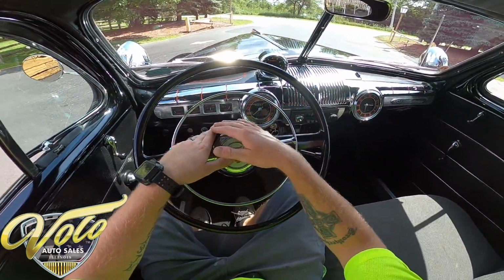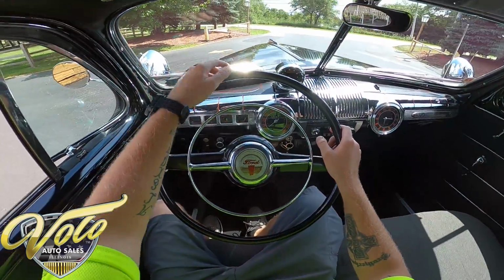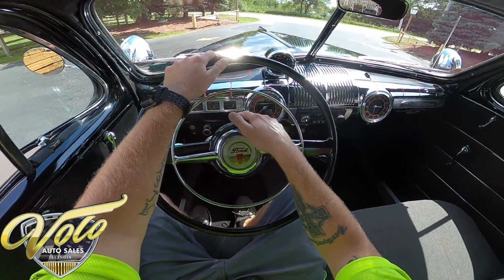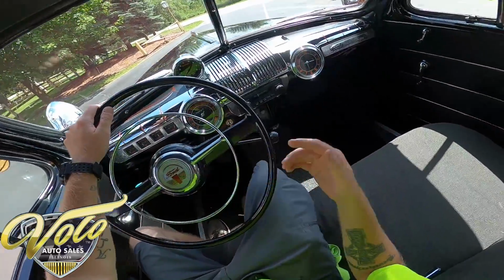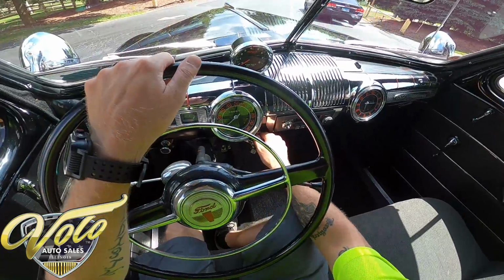There we have your cluster gauge right there. Fuel, oil, battery, engine temp, it's reading high. That one might not be working, but this one down here is. They do have the additional gauge for you. Let's go ahead and start her up.